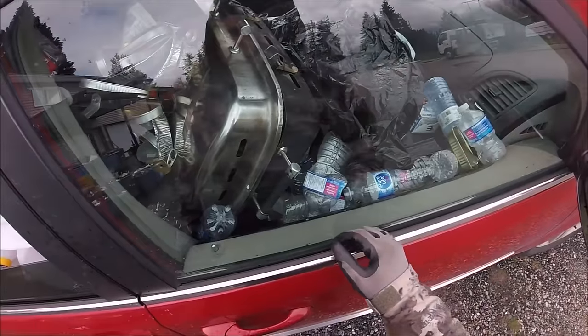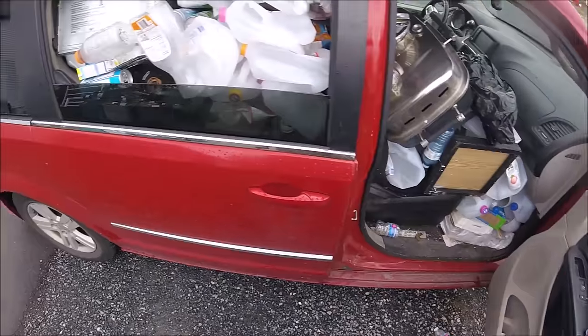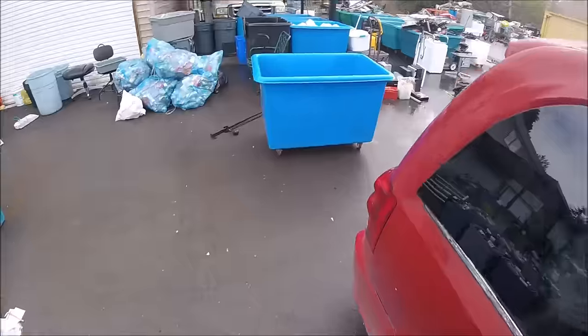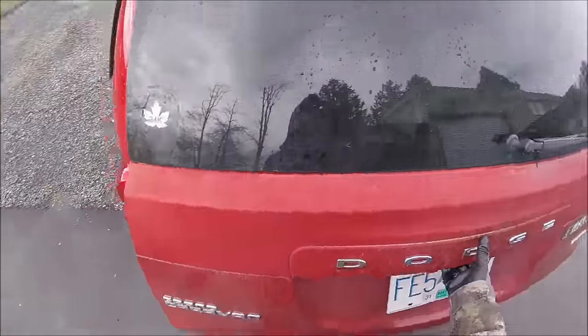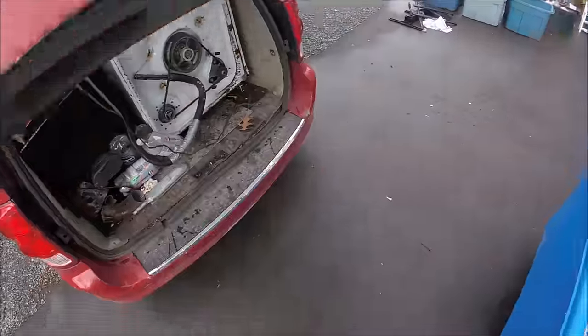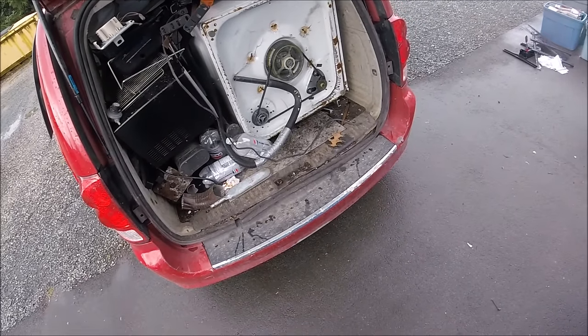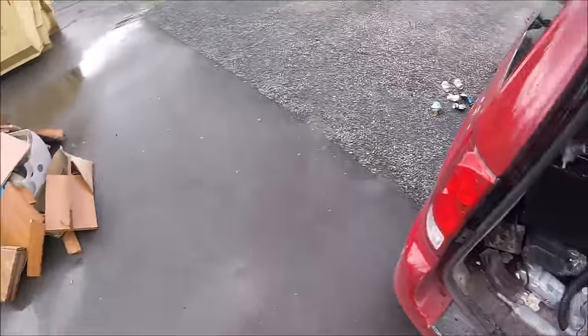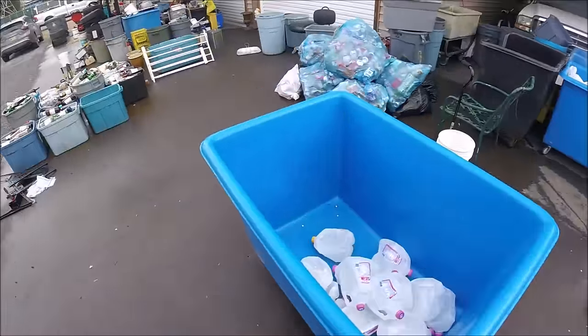Okay, so this is my load. It's a pretty full house. I'm gonna get my dirty aluminum ready and stuff, so I'm just gonna put whatever I can in containers. See if I can find some containers somewhere.